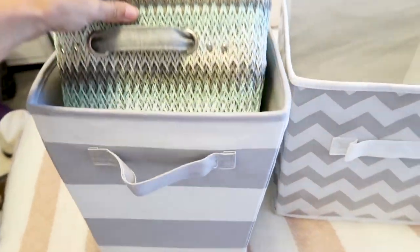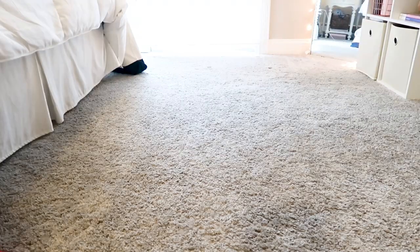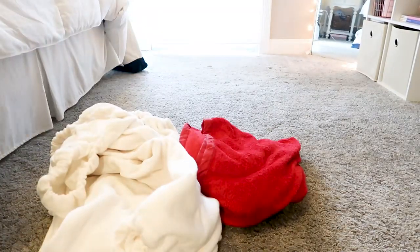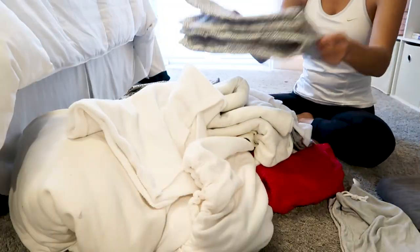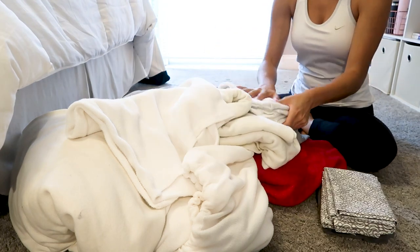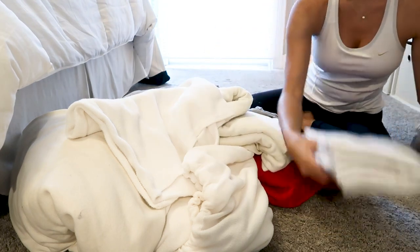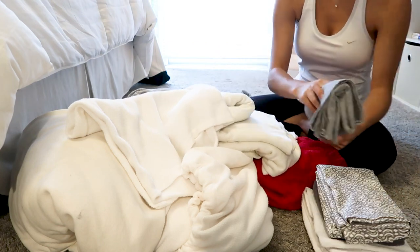But I had these storage bins originally from my college apartment, and I thought, why not reuse them instead of going out and buying new containers? I thought this would be a great way to contain the sheets and blankets that I had in my closet and make it easier to pull them out of my closet, because every time I did, they would all fall on top of me. So I think this would really solve that issue while also keeping them contained and organized.